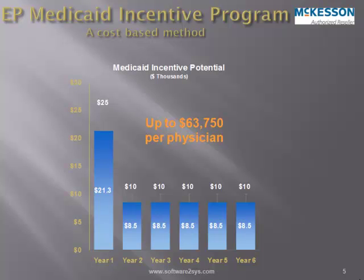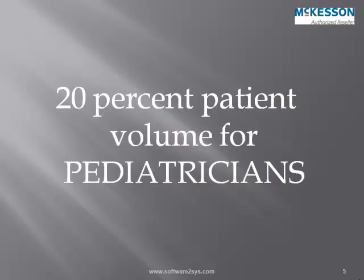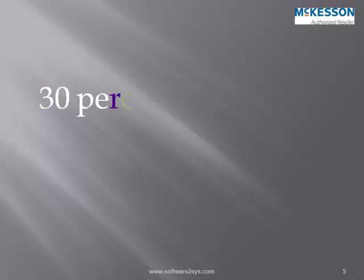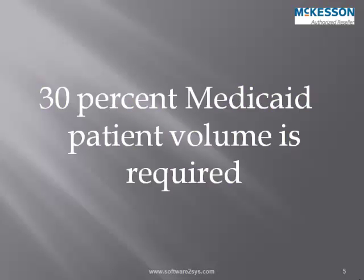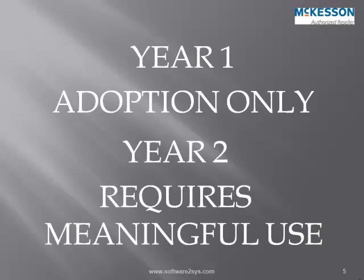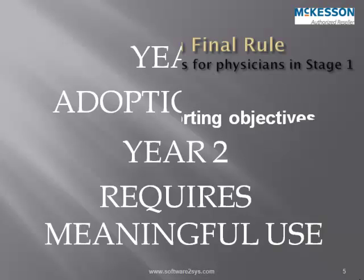Eligible professionals, hereafter referred to as EPs, Medicaid incentive program is a cost-based method which requires 20% Medicaid patient volume for pediatricians. Otherwise, 30% Medicaid patient volume is required. Year 1 can be used for adoption only, and Year 2 requires meaningful use. This program pays 85% of the net allowable cost, and the net average will be determined by HHS.